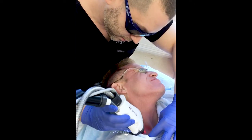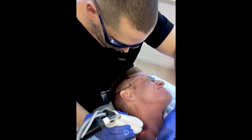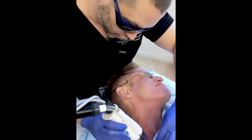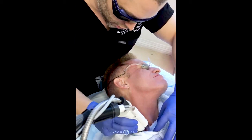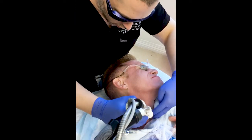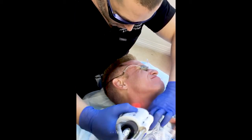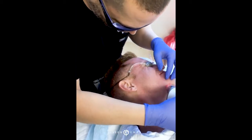Can this be treated on African American skin? You can use this on dark skin. My opinion would be you wouldn't want to, because there's still a little bit of a risk of hyperpigmentation. But for scars and for acne scars and traumatic scars where you need resurfacing, you can use the fractional device on a darker skin patient just with a lower density.